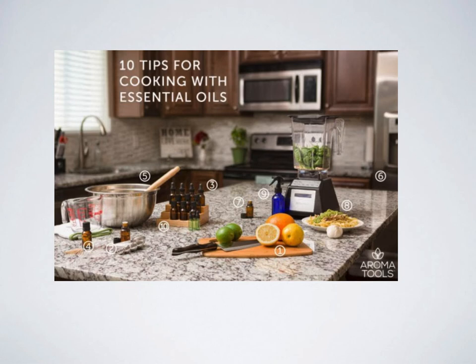Number 8, because oils are altered by heat and may evaporate, it's always best to add the oils at the end of your cooking if possible. Number 9, give a subtle hint of herbs to your savory baked goods by creating a spray in a 4-ounce little spray bottle. I've done this before.